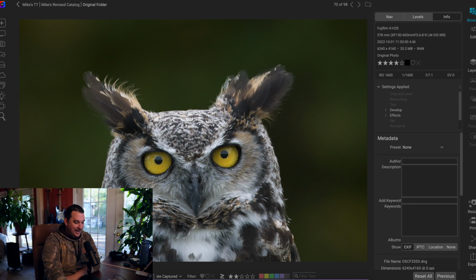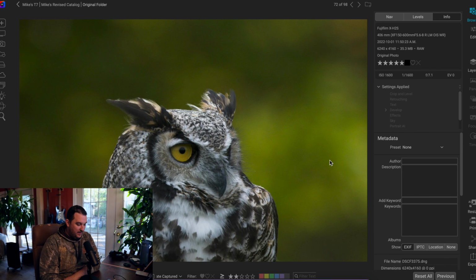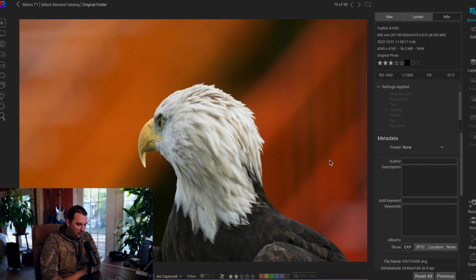You're blasting here, getting some weird membrane stuff. Here's a tight edit I did to show some feather face detail. And we're going to move on to our last two subjects. So here's the bald eagle. I really wanted this to work.